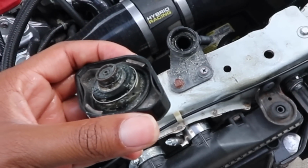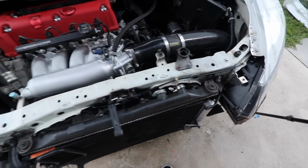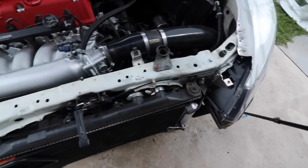how nasty my cap is. I think I want to paint this while it's out too, because I need to make that look nice. I'm going to paint that and that, make that look like a nice white.